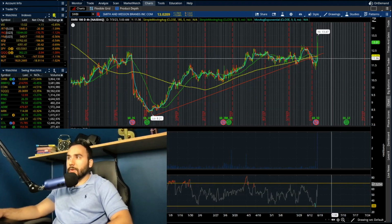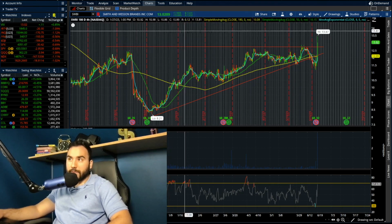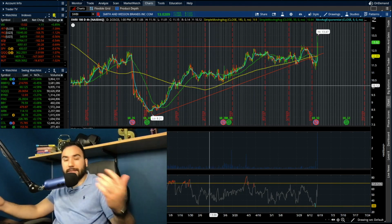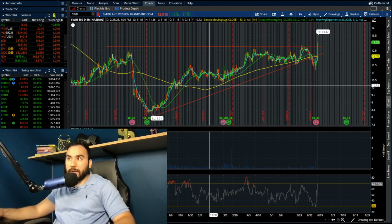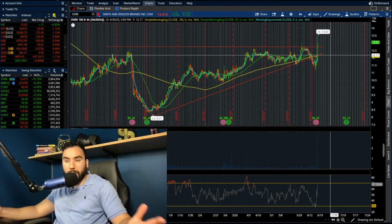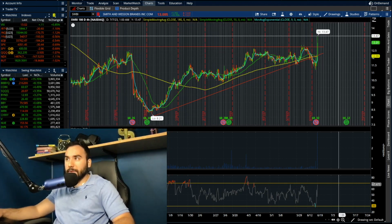And if we pull up here the 4-hour chart again, it looks like here the ascending triangle we outlined last time I covered this stock, which I don't even remember when that was. But fast forward to now, present day, it looks like that's playing out. It looks like we broke out of it.